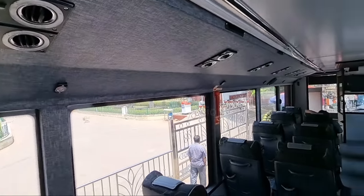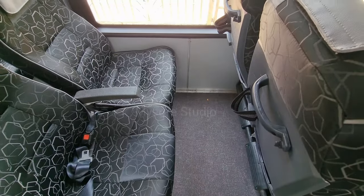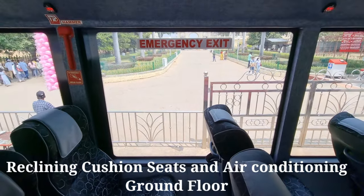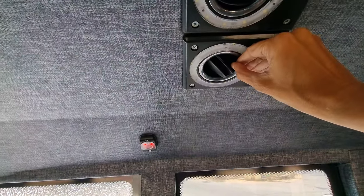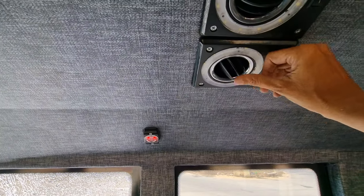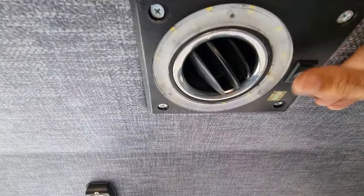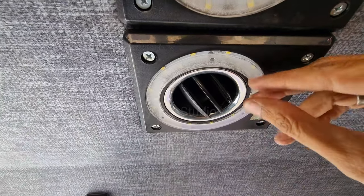We are inside the Ambari double-decker bus at the ground floor. We have reclining seats with soft cushion and the windows. The windows are super wide to give you a good view of the outside environment. Here we see the air conditioned outlets. If you want, you can open it, change the direction of the vents or even close it if you do not wish to have the air condition.